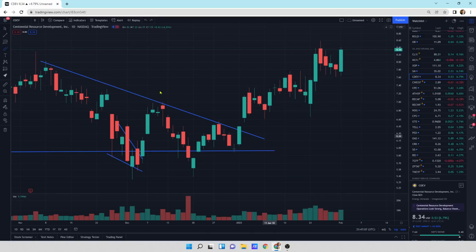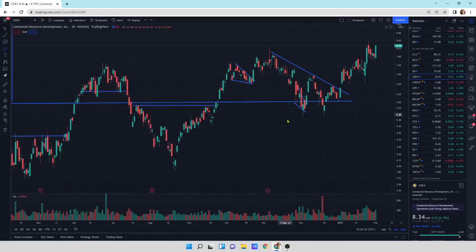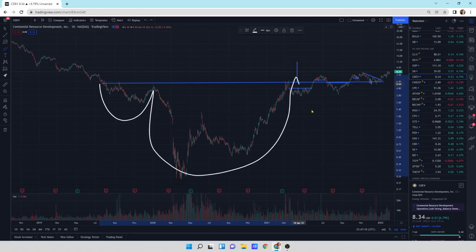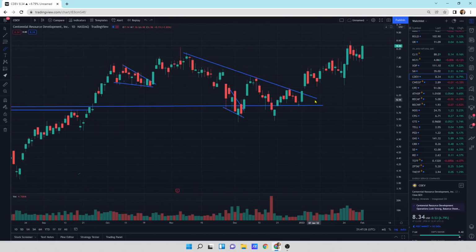CDEV looks so tasty. And it broke out of this pattern here. This is your base that you're going from. This base is massive. So we're launching out of an inverted head and shoulders pattern. And we're using this base. We created another pattern on the right-hand side of this, a descending wedge. We broke it with good buying pressure. We've got the big up candlestick, pullback, big up, pullback. See that? I love that pattern.